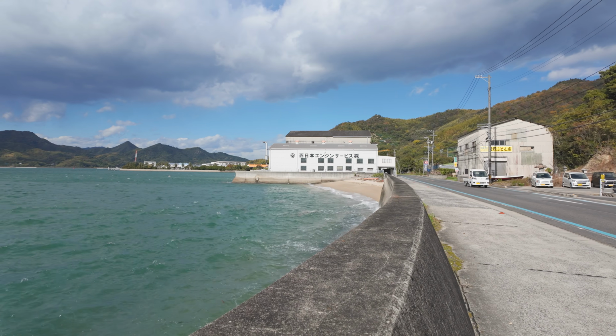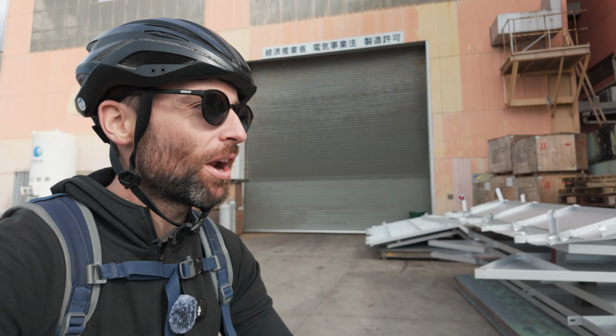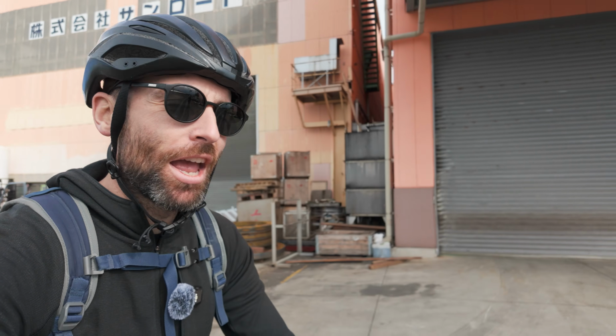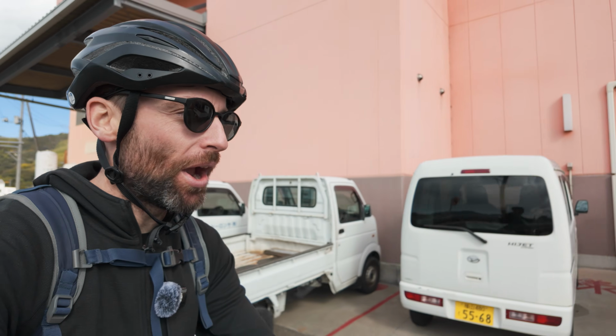A lot of these islands are maybe a little bit more industrious than I expected, but to be honest, from a photographic standpoint, I'm quite enjoying the kind of Japanese industrial aesthetic. There's something about it, especially the slightly more aged or stained buildings with the Japanese typography on them.